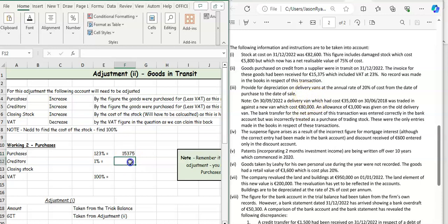that's 123%. So 1% is 15,375 divided by 123. And that's going to give us 125. So 100% then is 125. Multiply that by 100. So the cost to us is going to be 12,500. That means our purchases has to increase by 12,500 because that's how much they cost us.